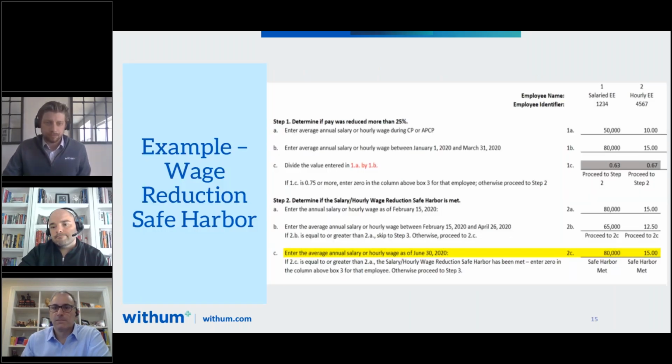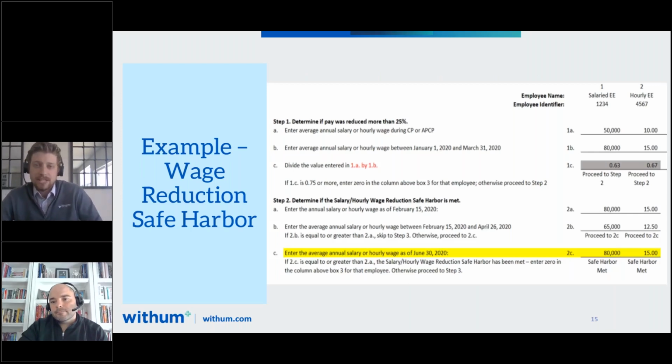Next slide, please, Chris. And here what we did was we took the same example that we had previously, and we came back and said, okay, how can we meet the safe harbor? Same fact pattern. We had an individual making 80,000. They were dropped down to 50,000. In our step 2 here, under B, we would enter the average annual salary or hourly wage between February 15th and April 26th. Again, we have that gating feature where there has to be a reduction between February 15th and April 26th in order for you to qualify to meet this safe harbor.